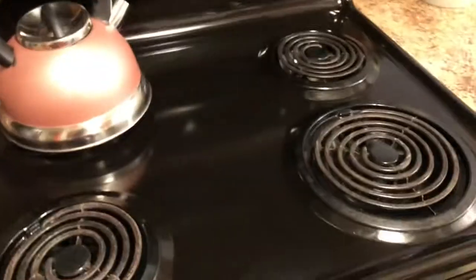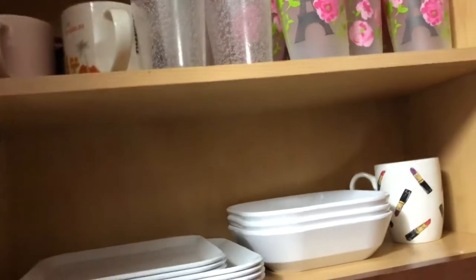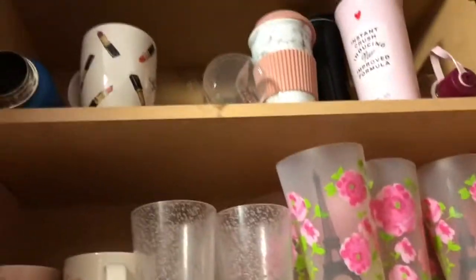Here's our microwave, our stove, and our oven. We also have a dishwasher, but I actually wash my dishes by hand, so yeah. And then in here we have all my plates, my bowls, my cups, and my mugs. I love mugs, so I love to collect them, but I don't want to collect them so much that I run out of room. This actually should be there. Yeah, so this is my cup cabinet. That way I have enough when people come over.